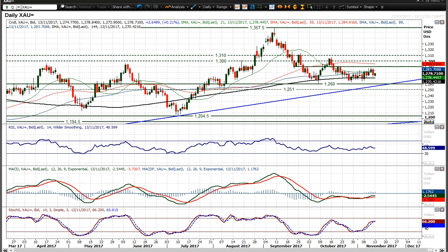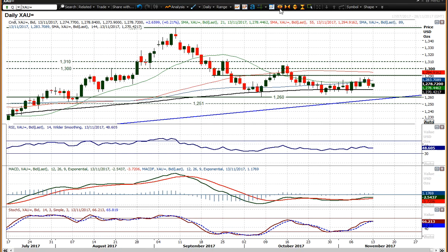We're going to look at gold, which is still giving off mixed signals, isn't it? It just doesn't really want to do anything at the moment. Every time it looks as though it's gaining a little bit of traction, it fails again. And that's what we saw on Friday.